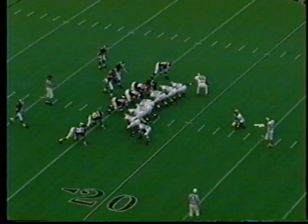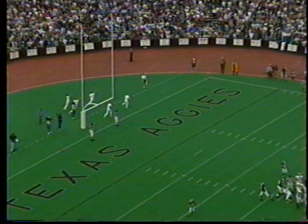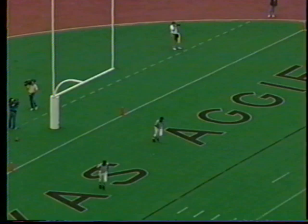Field goal man is Jarvis Van Dyke, 6 of 9 in field goals this season. Snap the ball, it's put down, and the kick is wide left, no good, he just missed it. Boy, they just missed on a great opportunity. They had the ball at the Aggie 21 after a bad punt.